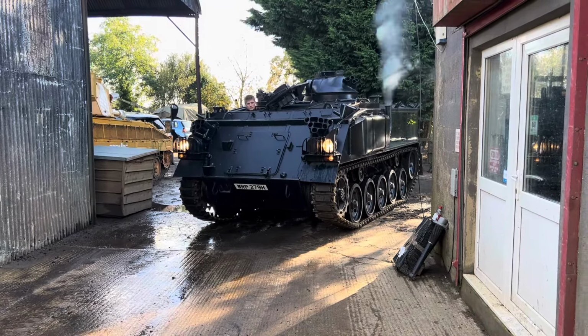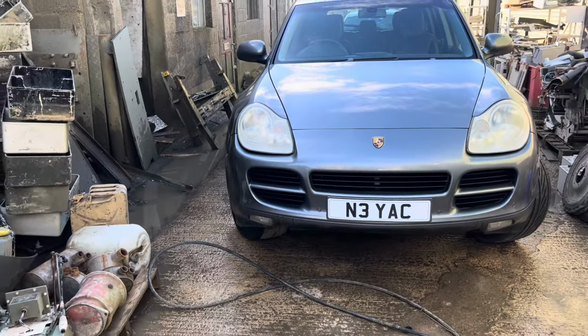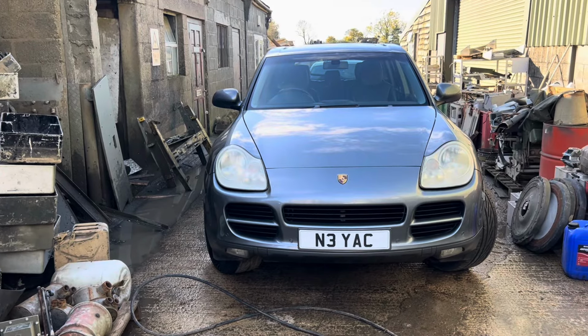Looking beautiful, absolutely beautiful, and so's Kate. That'll do fine, yeah. And so's Kate's Porsche Cayenne. Now I bought this on a whim for her years ago, and absolutely loved it. But then business, you have to run a car through.